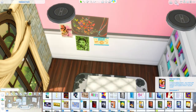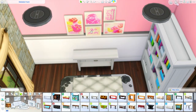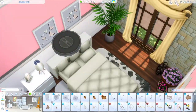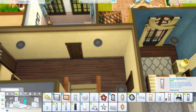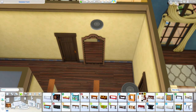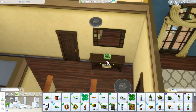So we're just adding some more stuff to the walls here. We add this nice little rose picture. I think we had a plant. Oh my god, we added 2 plants. Look at all the plants in this room. It's beautiful. We also add a violin. I feel like this family's kind of musical. The boys' room has a guitar. That room has a violin. I feel like they're just all going to be musicians and it's going to be great.